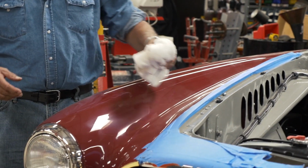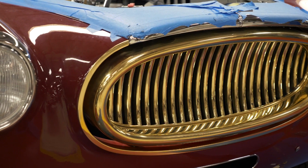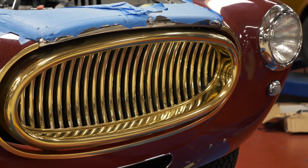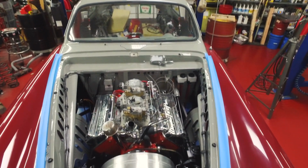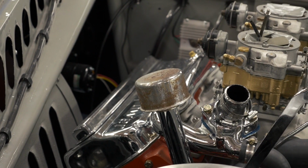We've redone the grille. No, the grille is not gold. That's just copper. We're getting ready for plating. We just had to straighten everything and remanufacture a few of the bars and a few other things. The engine is in, which looks great. That's the big 331 Chrysler Hemi. This is the engine that came in the car. The drivetrain is original. Well, engine is anyway.